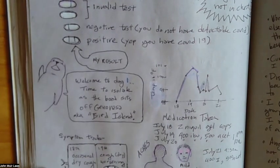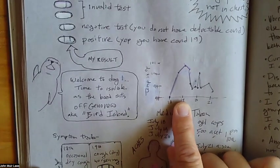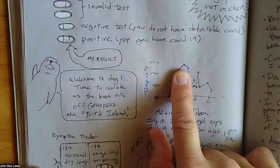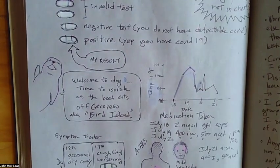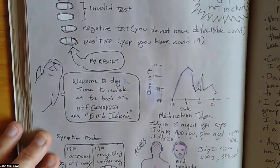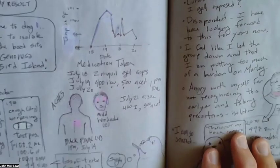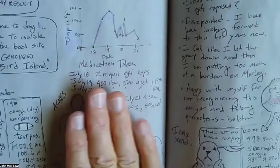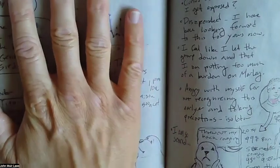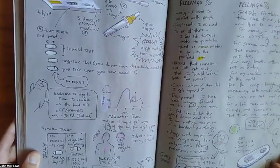So here's my symptom tracker, temperature over time. On the 18th, nothing. The morning of the 19th, I am getting up, and I have a 101 temperature. So I'm tracking my temperature over time. My test results, mild headaches, some back pains and aches. Morp also got COVID, so the two of us were in isolation together, my little harbor seal friend. And I decided, I am just going to document what is going on physiologically with me, and also, what are my feelings about that?